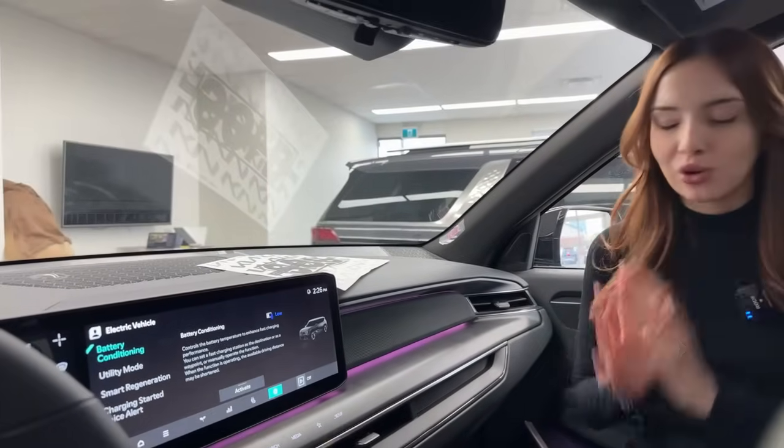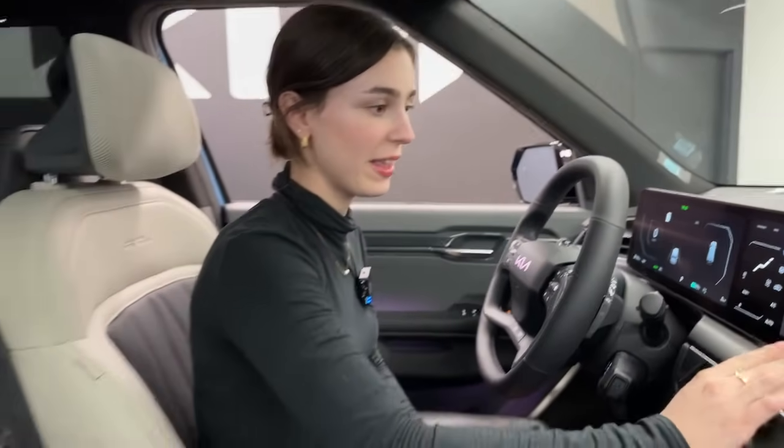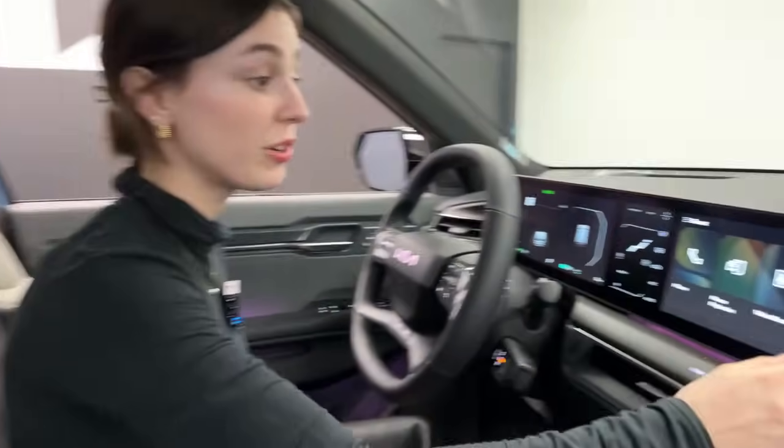Absolute game changer. So glad Kia included this in the EV9. Yeah, awesome. All right. We'll just cycle through real quick the last couple things. So of course, this is going to be your quick touch menu.